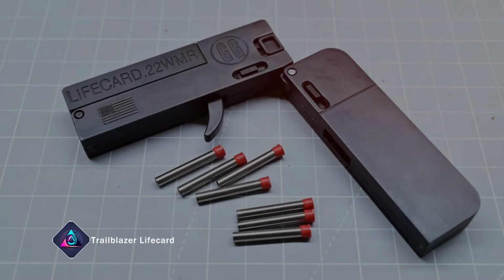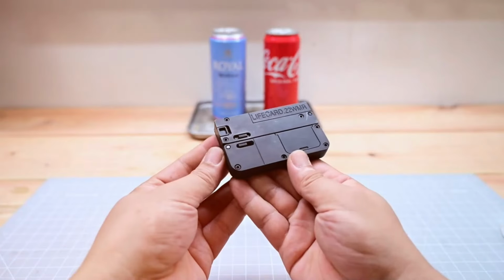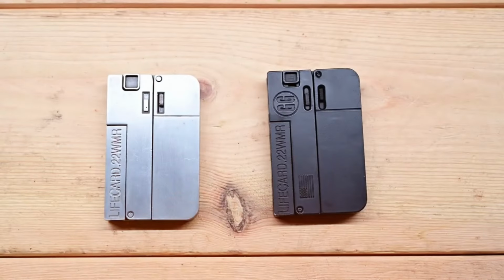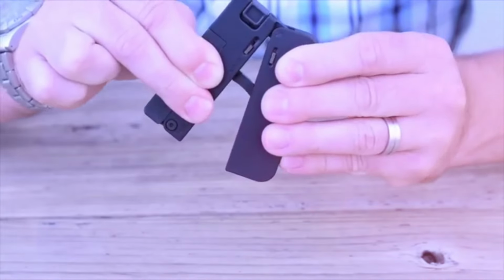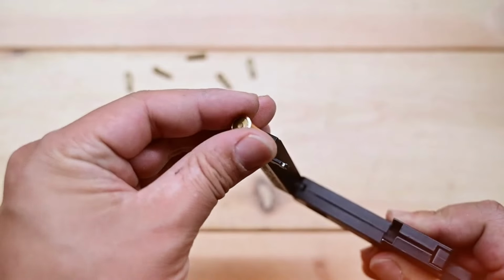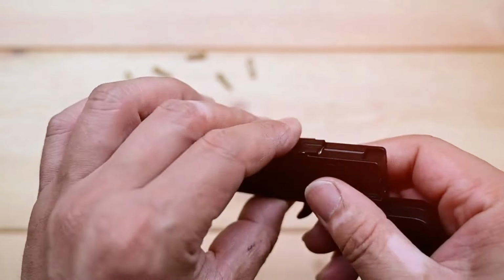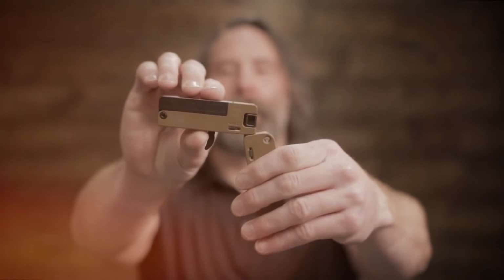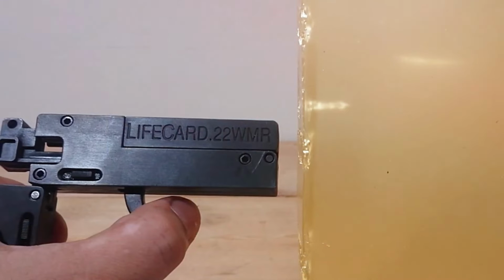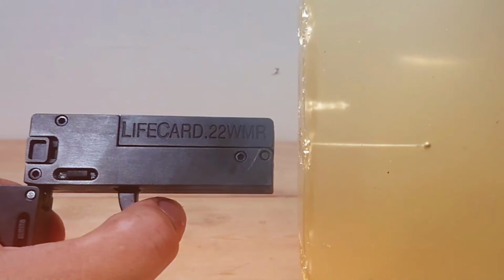Trailblazer Lifecard. The makers of the Trailblazer Lifecard certainly thought outside the box. At first glance, you might mistake it for a card holder or a multi-tool, but it's actually a single-shot pistol. Measuring just 13mm thick and weighing under 200 grams, it easily fits in your pocket. In a dangerous situation, it can serve as an effective self-defense tool, utilizing 22 LR or 22 WMR rounds.